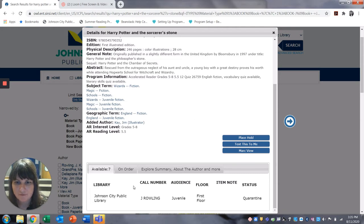Now, there are a few things you should note here. The call number would be very important if you could come in and browse the shelves right now. We always tell people that's the book's address. It tells us where it lives, but you don't necessarily need to know that information right now. The most important thing for you right now is the status over here. And we have this new status that we've just added called quarantine. What that means is that the book was recently returned sometime within the last 72 hours, and we have it on a cart in quarantine so that we can make sure that any germs or any trace of any germs that were on that book when it came in are no longer there. We let those books sit for 72 hours on a cart, and then we shelve them.